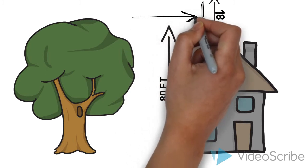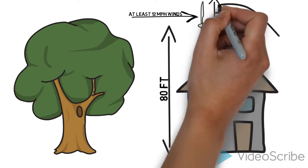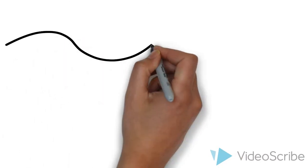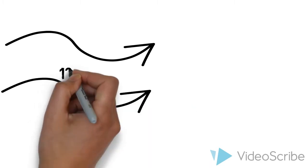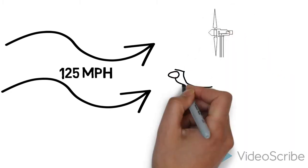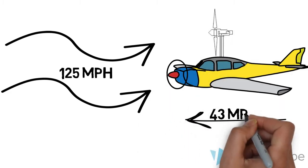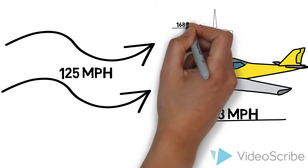Well, commercially used wind turbines would be way too large to stick on an aircraft, but small residential wind turbines could fit on an aircraft as they are only 18 feet in diameter. The average wind speed in which a plane would be flying is approximately 125 miles per hour. If the speed of the plane was just 43 miles per hour, there would be speeds of 168 miles per hour passing through the wind turbine, which means the wind turbine could produce 70 kilowatts of power with a much better processor and stronger blades.